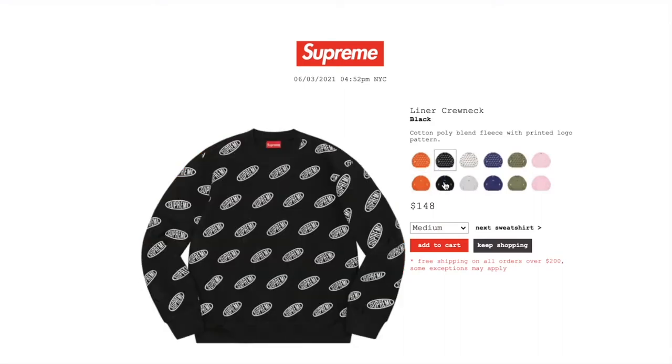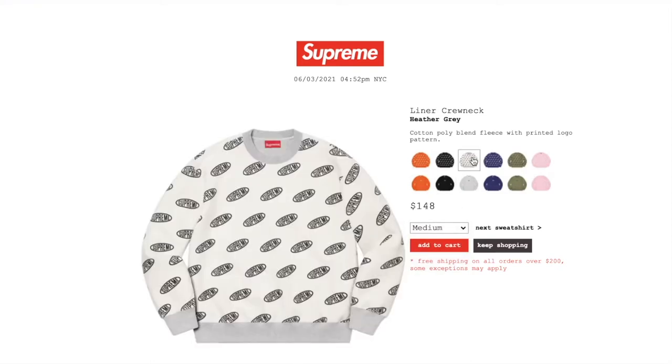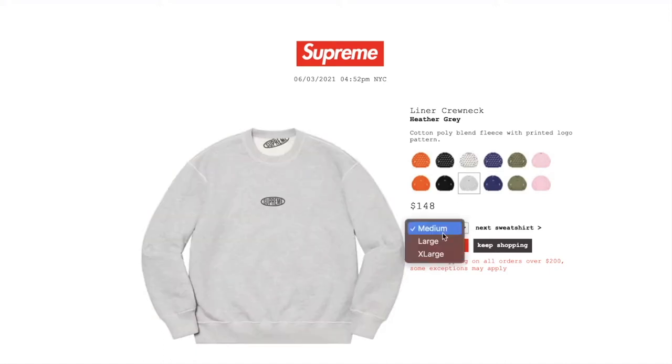And this one is the black color. You have a medium, large, or extra large. And this one is the heather gray color. You have a medium, large, or extra large. Oh, so this is reversible then.